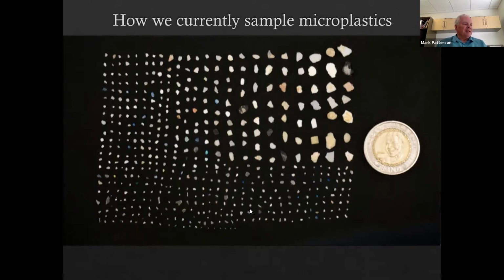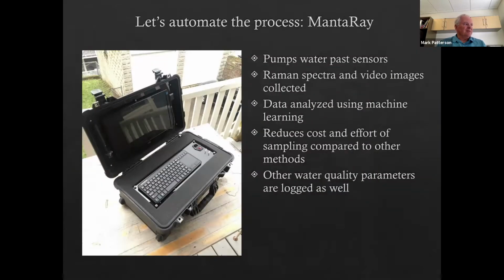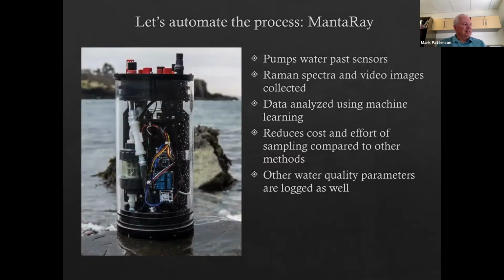Ethan was inspired by having done this himself when he was an undergraduate during a research cruise to come up with something better. So he invented something he calls Manta Ray. There's a picture of a desktop unit, and I'll show you a picture of one that goes underwater. What is Manta Ray? Well, the animal Manta Ray is a filter feeder. It's a big fish that filters plankton on its gill rakers, and that's how it gets its nutrition. The automated Manta Ray sucks water in either over the side of the ship, or in the case of this little box here, through a hole in the side if it's stuck underwater.